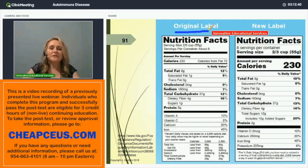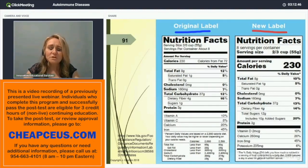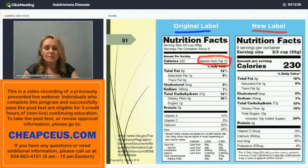On the left-hand side, this is the original label from 2014, and on the right-hand side, this is our new label in 2018. And I encourage you, when you go to the grocery store, to look around at them. So what they found is that they took away the calories from fat. They found that that really isn't making that much of a difference in our diets, or not having enough of an impact to change the prevalence of different diseases.